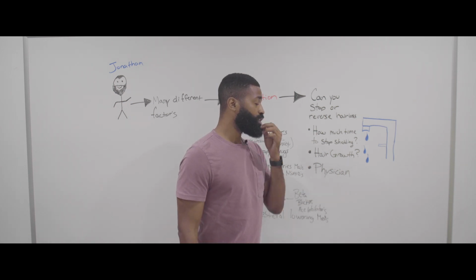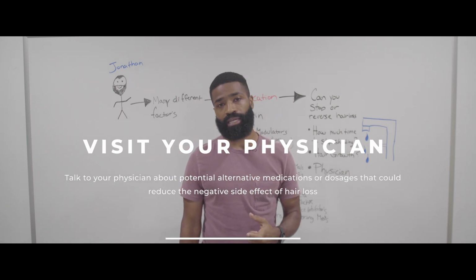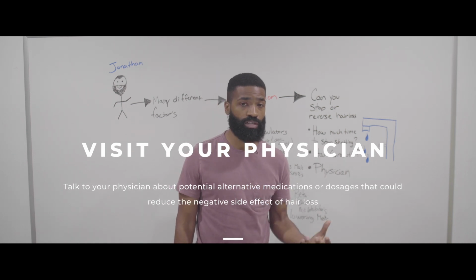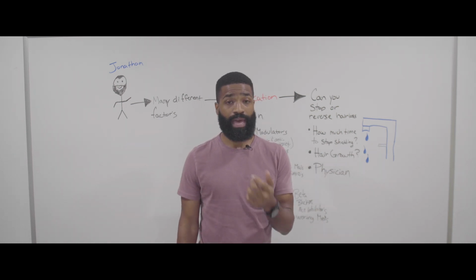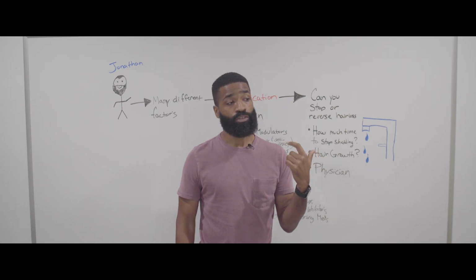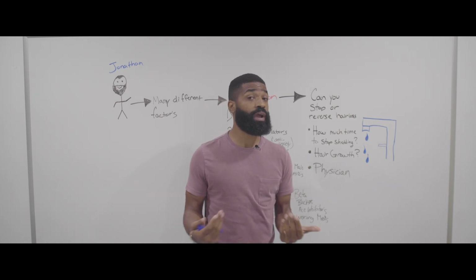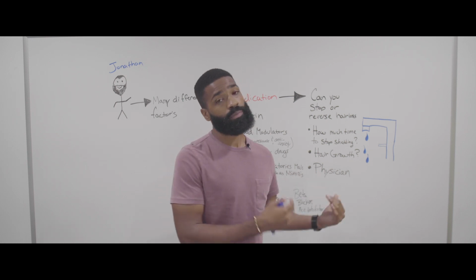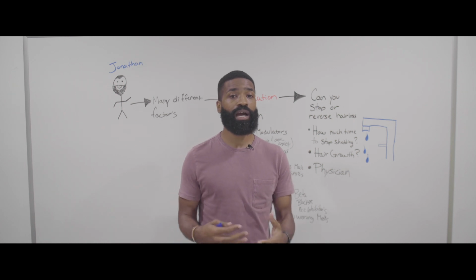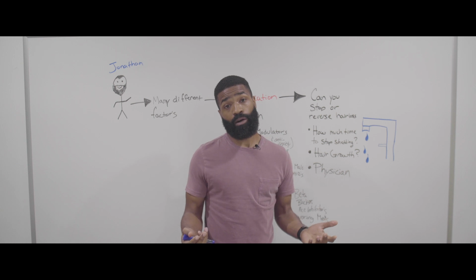The next thing that you want to do is talk with your physician, right? Put a plan together, and see if he has any other suggestions in terms of alternatives that don't have the side effect of hair loss. Also, check with your physician to see if maybe you guys can lower the dosage. Maybe that's the case. I'm not sure, because I'm not your physician, nor am I a physician. However, that would be the person I would go talk to about your situation, to see if you guys can modify that in any way. And that can help you on your journey.